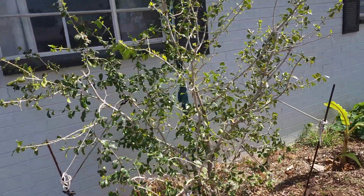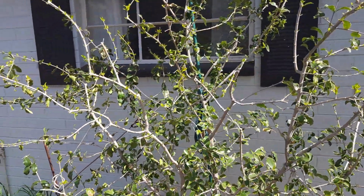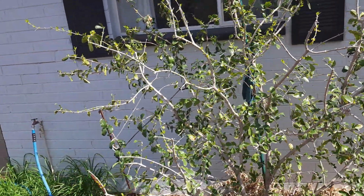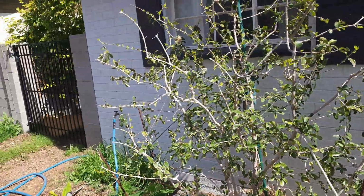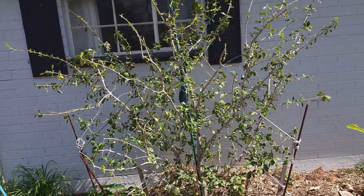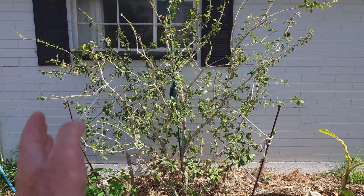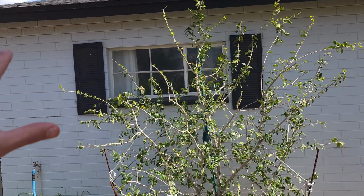This is a Barbados cherry, just waking up again. A Barbados is also one of the must-haves, I think. They're super easy to grow. They'll take the full sun, no problem. They'll take the cold, no problem. And this is probably a 2.5-year-old tree. And as you can see, I've trained it to sprawl out because I want it to cover our bedroom window there as well.